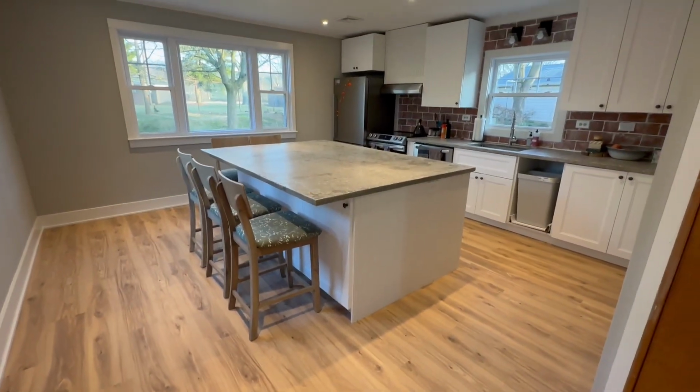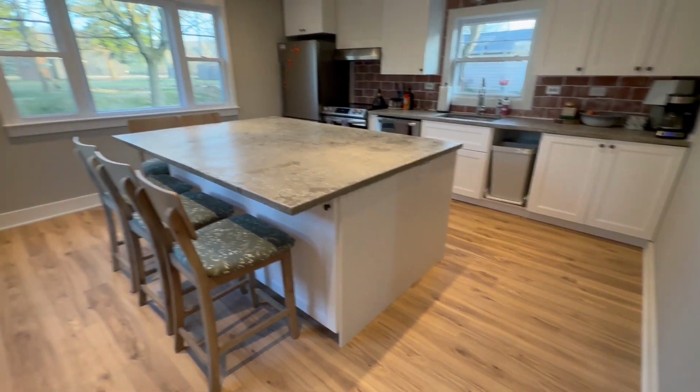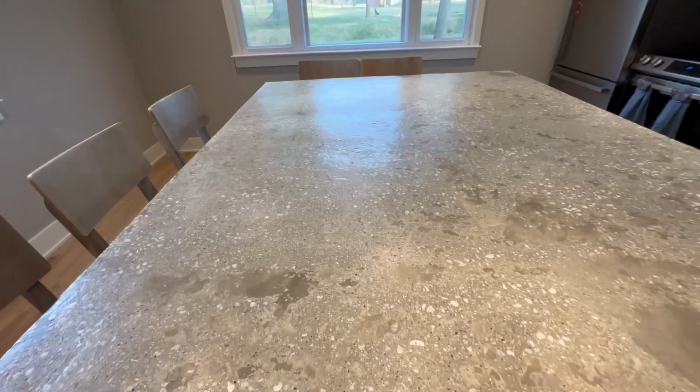Then as we were working on, we put the cabinets in here and then we poured these concrete counters. So this is the island. As you can see, they're concrete and we angle grinded them down, which is how we got this texture here. And so you can see the large particles of aggregate along with the cement in between, which really makes a really cool pattern in these countertops. So we're really happy with how they turned out.